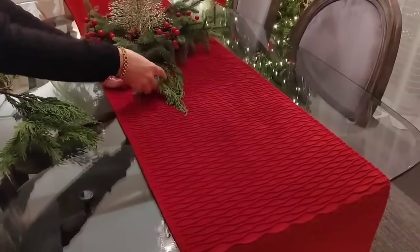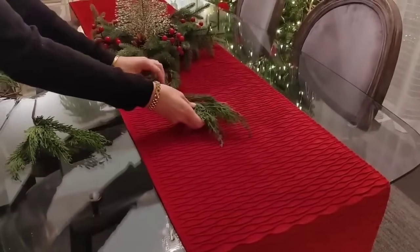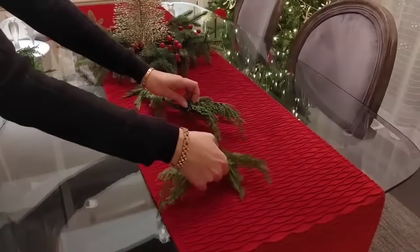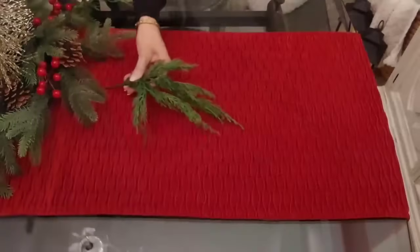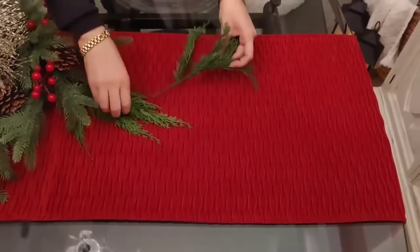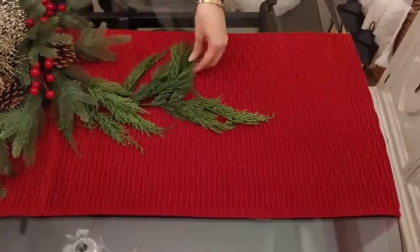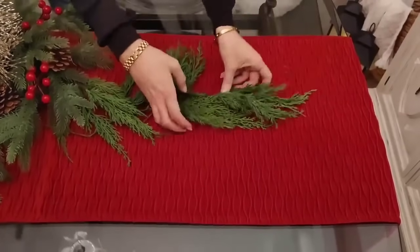I didn't have a garland in this more natural looking green color, but I did have some stems, so I'm just going to make a DIY garland, and I think this turned out so pretty. I don't know if you guys are like me, but I like to keep my greenery consistent throughout my home. I don't like to mix flocked and then this dark green. I like to keep it really consistent, so this year, because I am using more of this darker green, I thought I would use some picks, and I think it turned out so pretty.